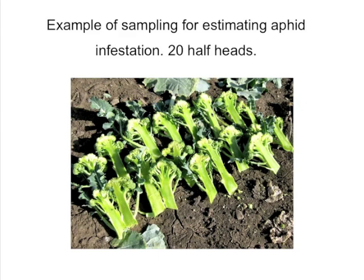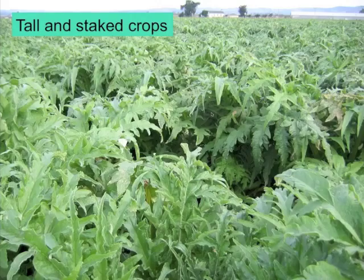If you only have time, maybe you'll only look at 5 plants and you'll have a 20% chance of making an error. But at least you have a number, at least you have something that you can go back and compare. So it all sounds really easy, but it's not.